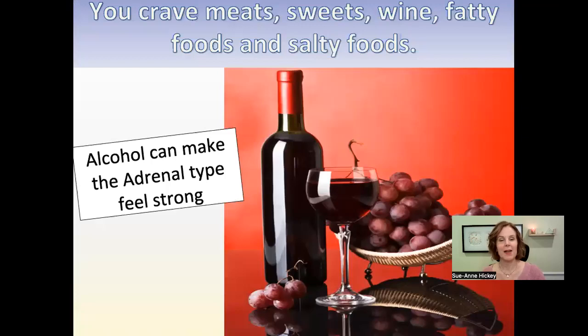They can crave meats like cold cuts, hamburgers, French fries. They do like their sweets as well sometimes. They might like wine or alcohol. Some don't drink at all, obviously. They like fatty foods, salty foods, but when they drink alcohol, that can make them feel strong. So that's a challenge for them, sometimes they're a little overly attached to the alcohol.